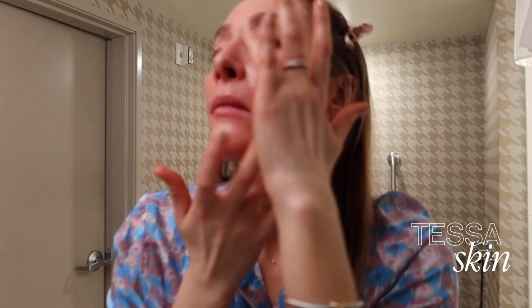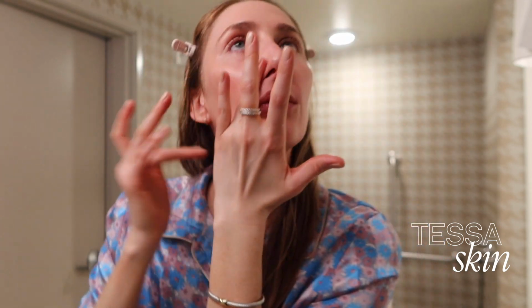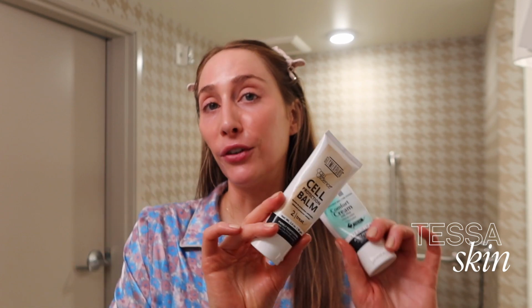If I have a little extra eye cream or eye serum, I'll go back to my marionette lines, and I'm just doing long strokes with these two fingers. Anyone can do this. Just following those lines and helping to hydrate, treat, and soften them. I'm not feeling super dry this evening. If I was, which is probably half the week, I will combine a little pea-size, maybe smaller than that, amount of Cell Balm with Comfort Cream. This is like a winter savior.